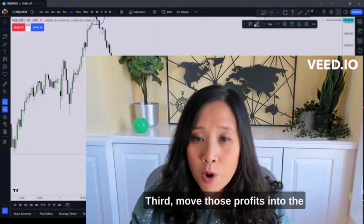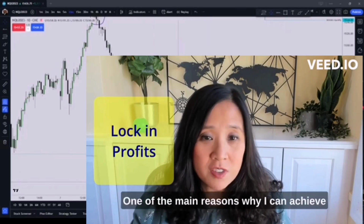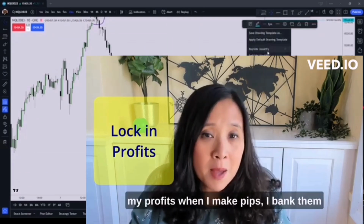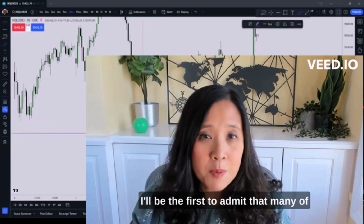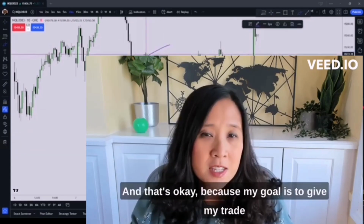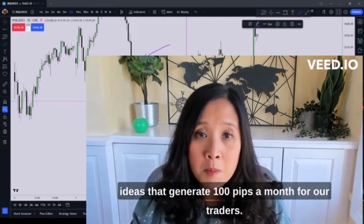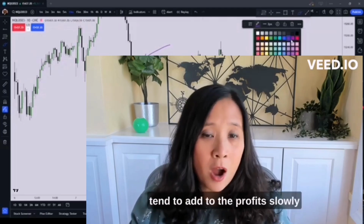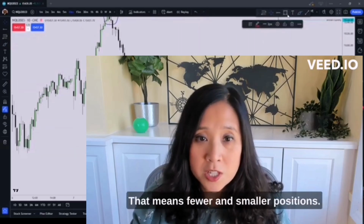Third, move those profits into the bank when you have them. One of the main reasons why I can achieve steady and consistent profits is because I'm conservative with my profits. When I make pips, I bank them, one after the other in small increments. I'll be the first to admit that many of the trades go much more than my targets. And that's okay because my goal is to give my trade ideas that generate 100 pips a month for our traders. And once we achieve that target, I tend to add to the profits slowly while protecting the ones we've made already. That means fewer and smaller positions.